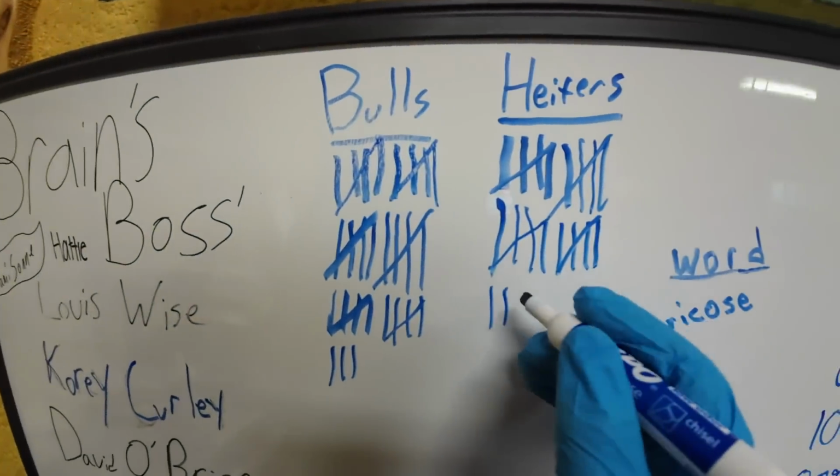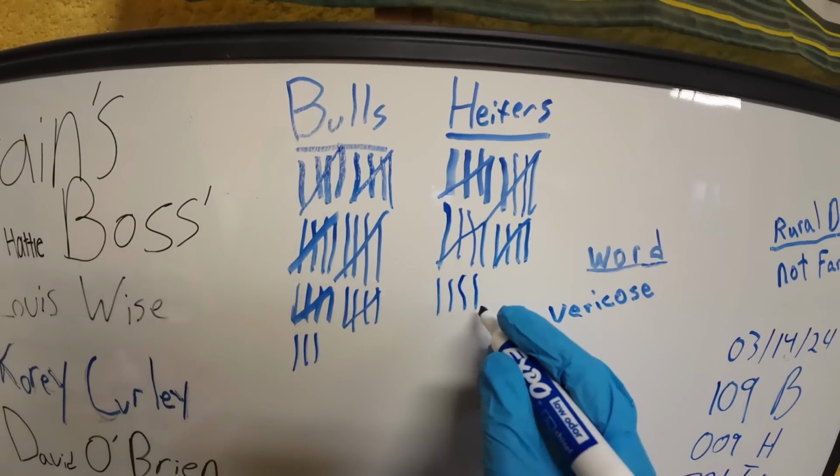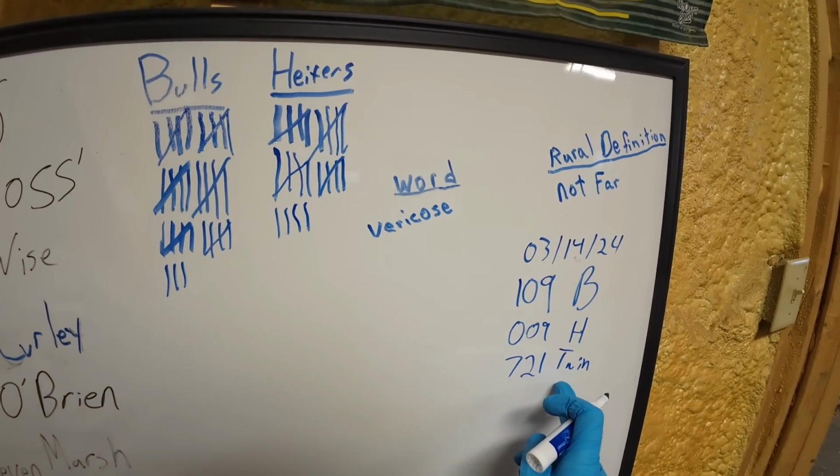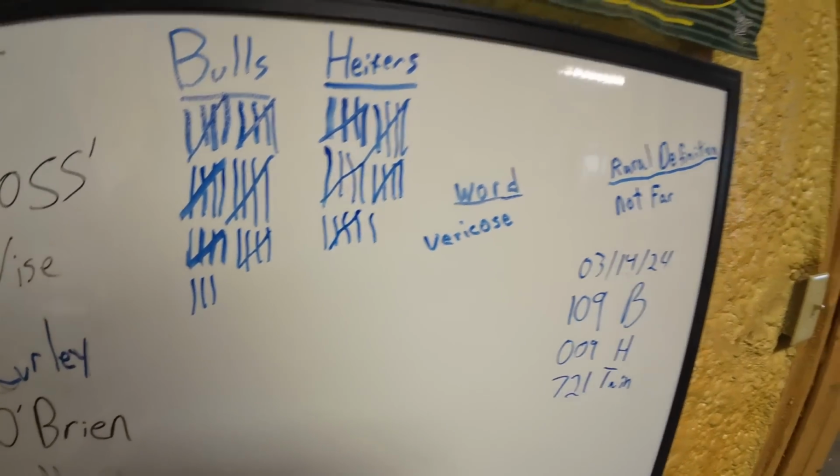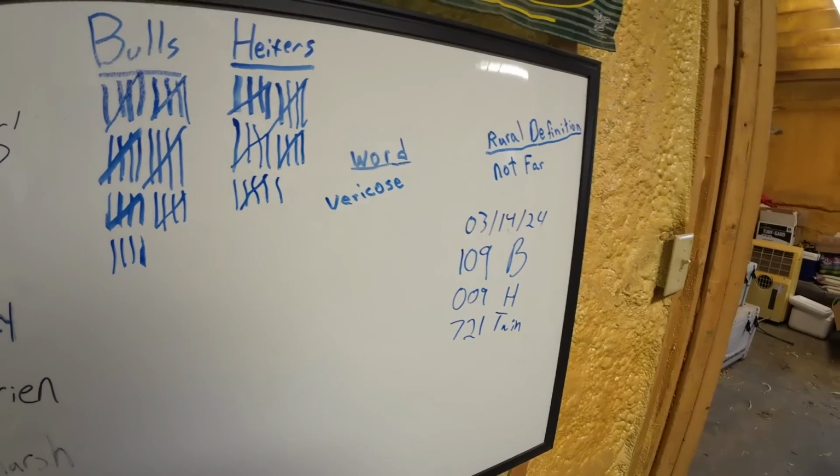So now we're at 24 heifers, but that's before, we don't know what these twins are. Oh, they're both heifers. Both heifers, yeah. Okay. So we do know what the twins are. What's our bull count? 34.